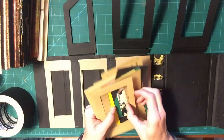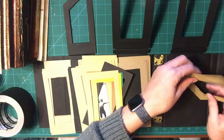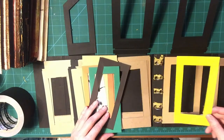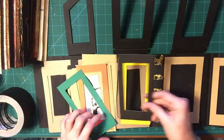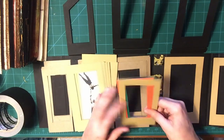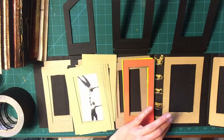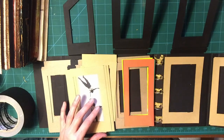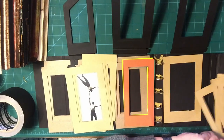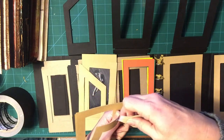All right, I'm going to need to do one side of each of these. I need one. It's a different size. This is the smallest. One, two, three, four. So this guy has to come out.